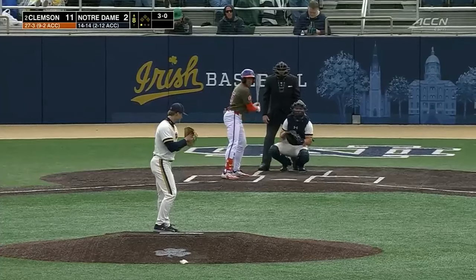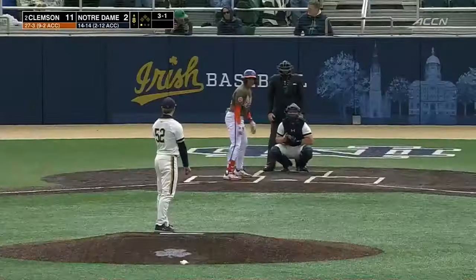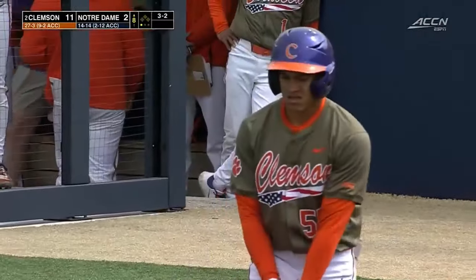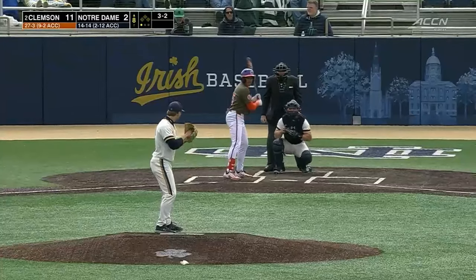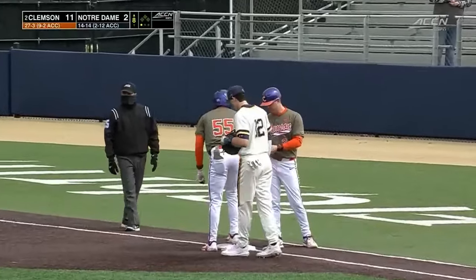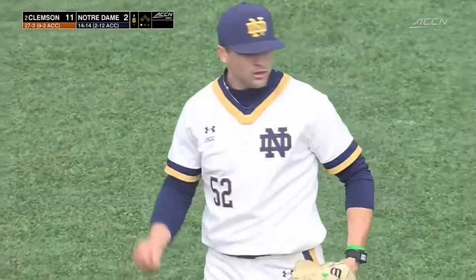Jacobson behind in the count. Pitch finds the zone. Popped up and out of play. We'll do it again full. Weather today is very on brand for a South Bend spring. Had the rain and the clouds, and now a mix of sunshine. As it'll be a walk here for McClatty. Inside pitch there, and Jacobson was not happy with himself for missing on that one.